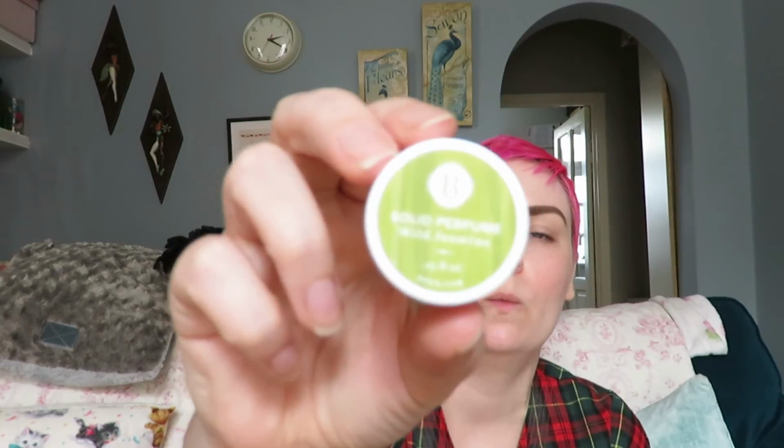That's all. And the other thing that I got, which I do really like, is this Wild Jasmine solid perfume. I love the scent of jasmine, and this is really lovely, and it's a solid perfume, so you can just put it on all of your pulse points, and it's very nice. I like it a lot.